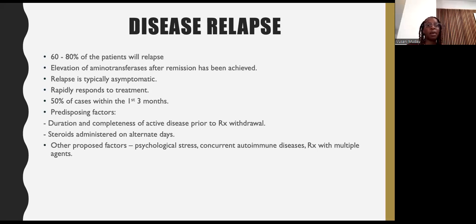Predisposing factors to relapse are duration and completeness of active disease prior to treatment withdrawal, and steroids that are administered on alternate days. So there are some people who do give steroids on alternative days with the thinking that it will actually reduce the side effect profile of the steroids, but in the long run, it actually predisposes your patient to disease relapse. Other proposed factors which can contribute are things like psychological stress, other concurrent autoimmune diseases, and treatment with multiple agents.